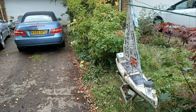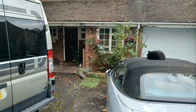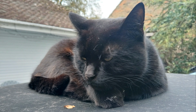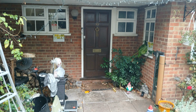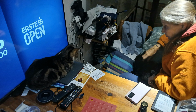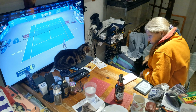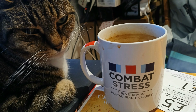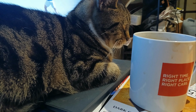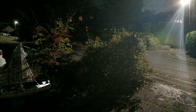well, wasn't a lot of work to do at home really, just touching bases on things, including guard cat Toady. Yes, he was awake then, normally asleep. There's Lady, and there's Toady and Lady together in the kitchen with June. Yes, watching tennis some of the time and taking an interest in that. Yes, right time, right place, right care. Variation on another motto.